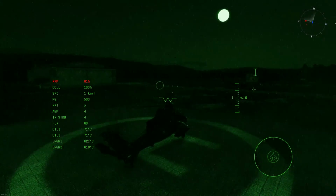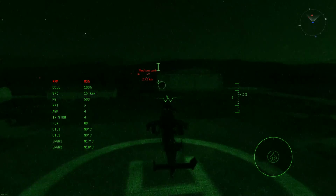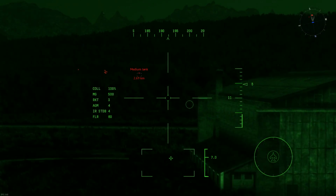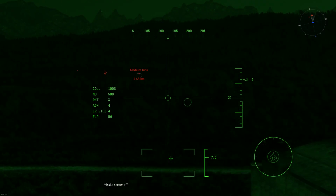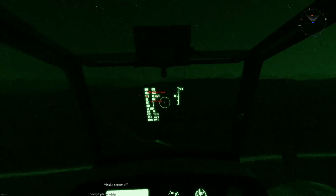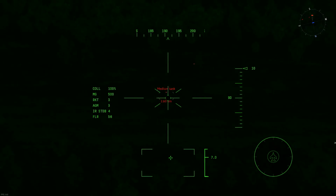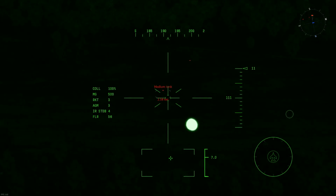As you can see, here are the night vision looks. So let's just take off. And then you have the night vision for the sights. So maybe you only do have night vision and no thermals. At least right now, that's what I'm seeing.